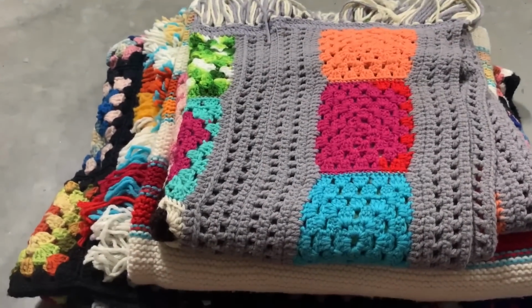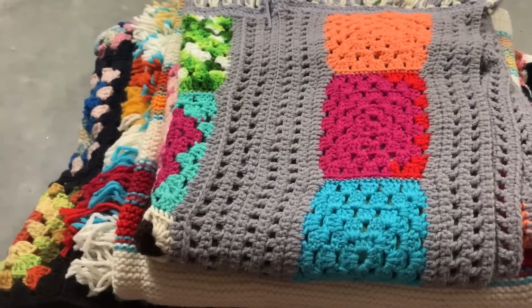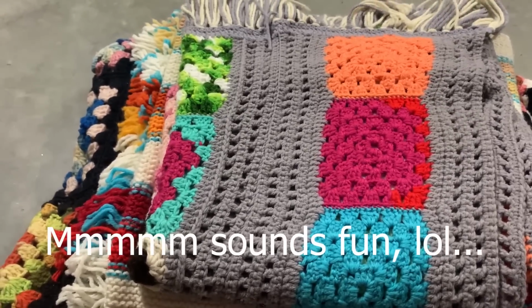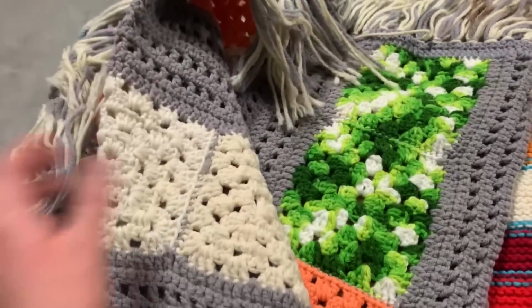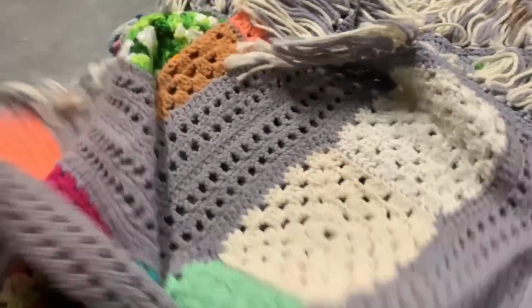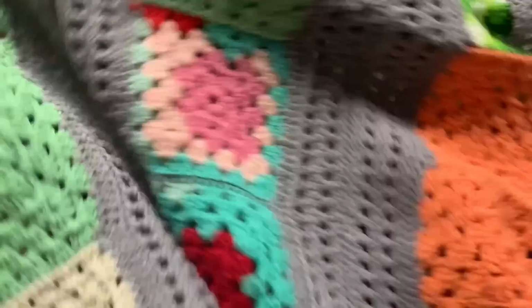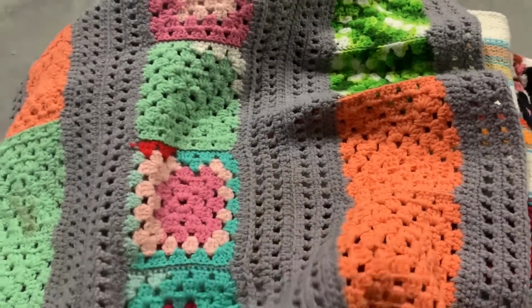All right, and then finally we have some blankets. I know, more blankets, and I still haven't listed all the other blankets I have. I think I might just have to have a blanket listing day. They were all reasonably priced though, obviously, since everything was $50 altogether, and they do sell eventually. So I went ahead and grabbed them, and there's some really beautiful colors going on here as well. This granny square one is gorgeous with all of the mint greens and the corals and stuff. Really pretty with the contrast with the gray.